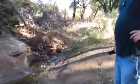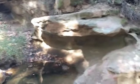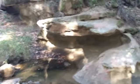Look at that. Good thing I got the GPS going so I don't get lost. It's not like I could see the road from here. I just thought that we went the other way for an hour and a half. Oh, that's funny. I can't believe it. Wow. This is it.